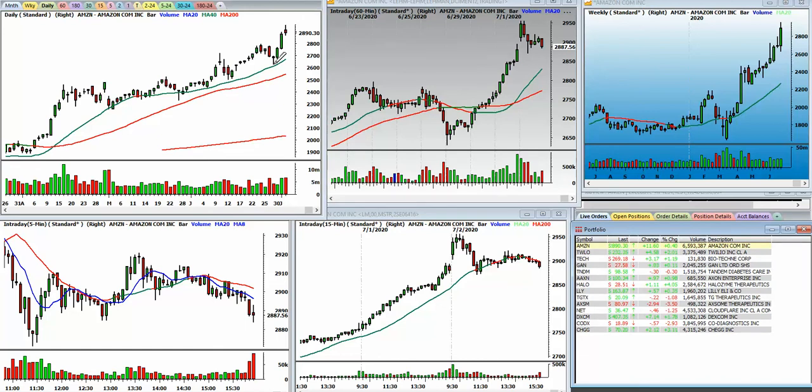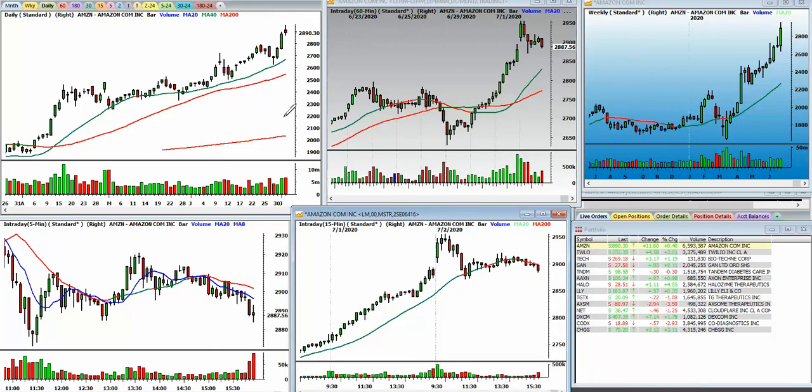I am probably going to raise our stop to 2630 here on Amazon. I like this 2630 area. This is your last swing low, so we'll see. I'm in no hurry. Amazon is a long-term trade. I have no problem staying in this trade, but I love this. Next one up is Twilio.